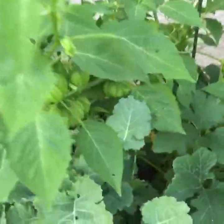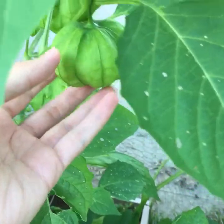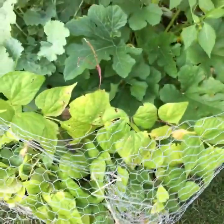These little paper lantern ones are the tomatillos. What's kind of cool on some of them, as I feel around, if you feel in it gently, you can feel the tomato or the tomatillo growing inside. These beans are pretty much dead, so Todd, you can have those.